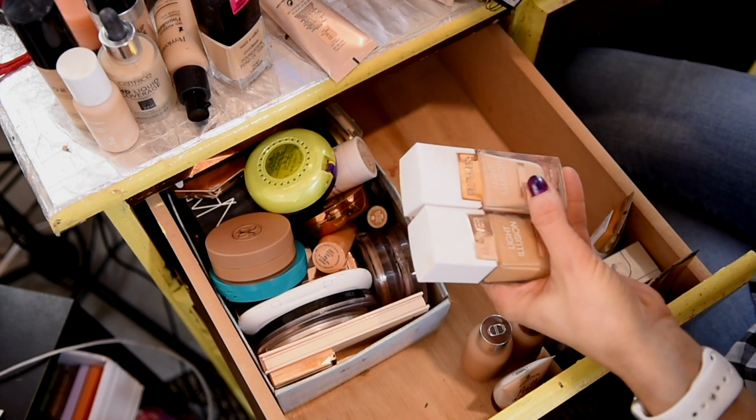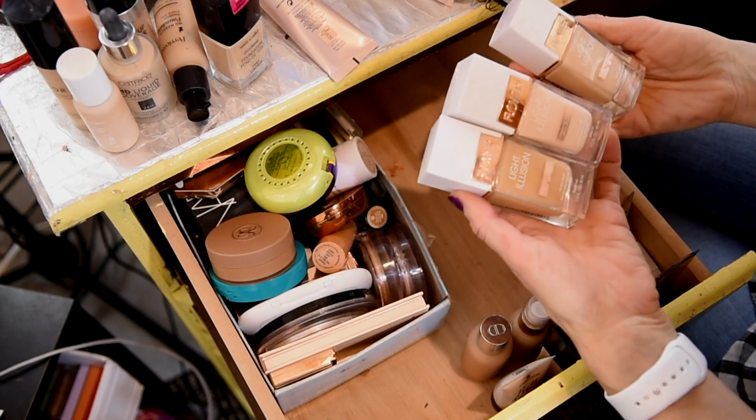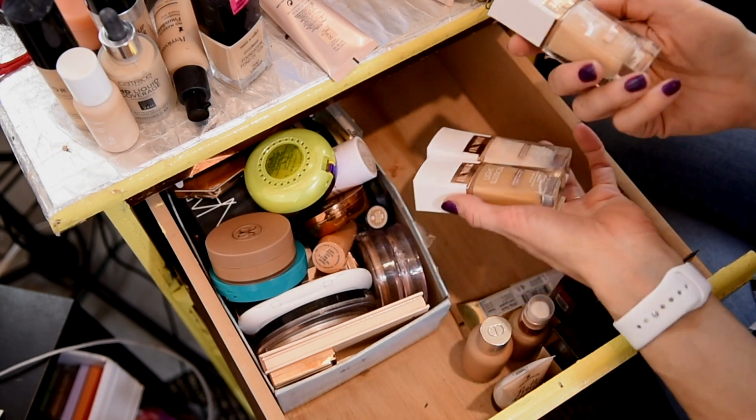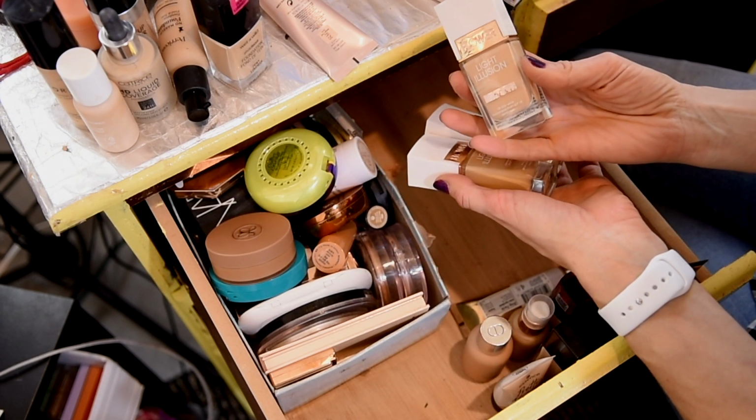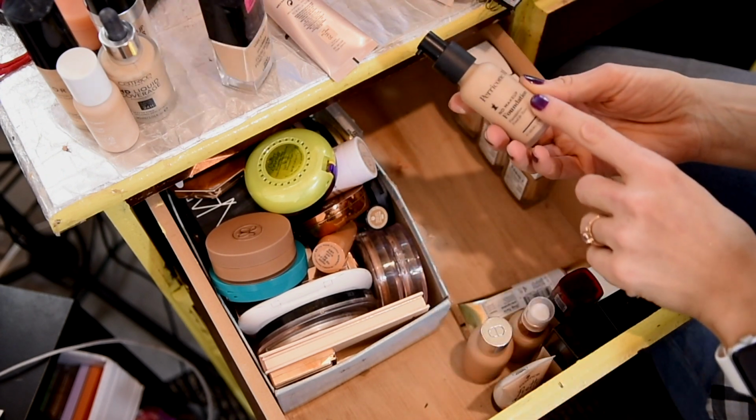I am going to keep all three of my Light Illusion foundations. I have three different shades. I can use these two shades when I mix them together, and this one is a good shade just on its own. This is Nude L3, but I do use all three of them, so I'm going to keep all of them. Definitely getting rid of this.